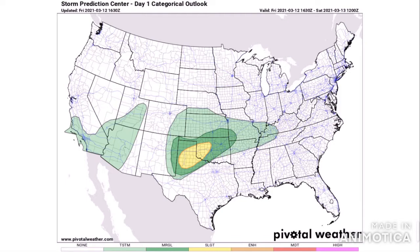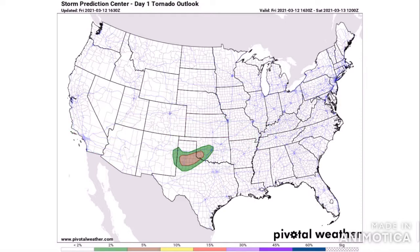First of all, let's take a look at our day one categorical outlook that has been issued by the Storm Prediction Center. As you can see, we have a slight risk of severe thunderstorms throughout western Oklahoma into western Texas. We also have a marginal risk in this dark green, and also a threat of seeing some general non-severe storms in this light green surrounding it. Our biggest threat here is going to be a few tornadoes and potentially some scattered very large hail. So let's take a look at our tornado outlook first off.